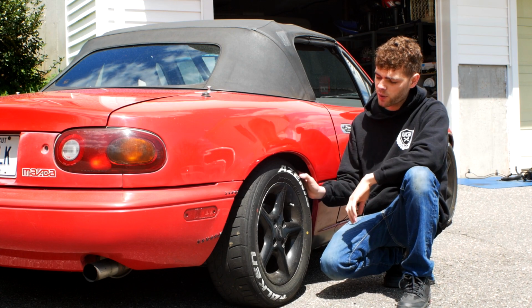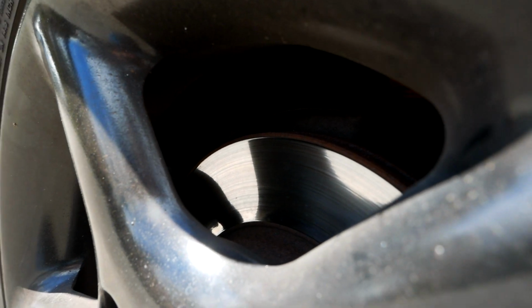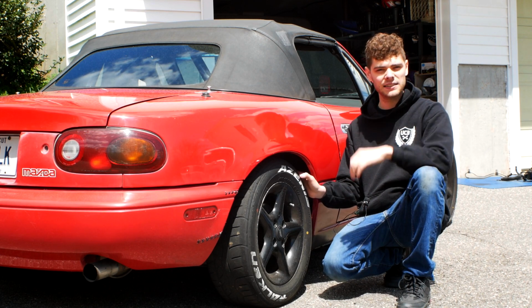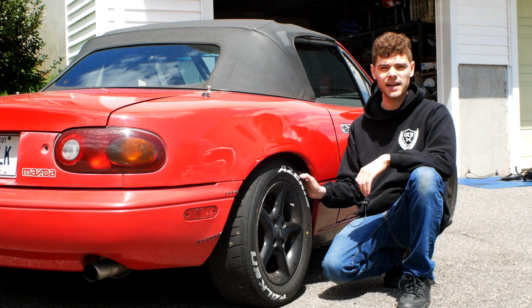Now, the same goes for the brakes. Look at the rotors and make sure they're not gouged or in really bad shape, and look at the pads and see if there's life left on them. If there is, you're in good shape. If there's not, it's really not the end of the world, but it's just going to be an additional cost that you're going to have to pay for.